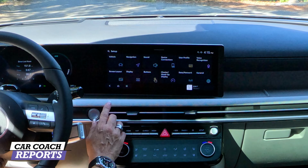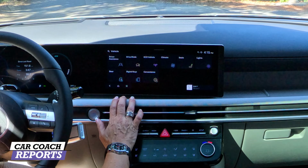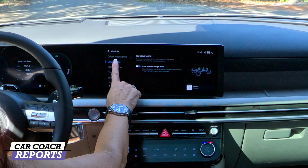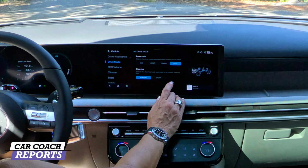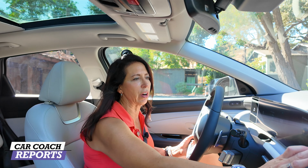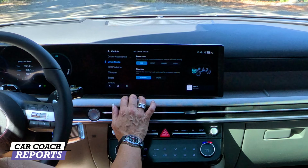If you want to get into the Baby mode, you go into Setup, you hit Vehicle, you go into Drive modes, and then you will see the different drive modes. If you look here, you've got Eco, Sport, Smart, and Baby. And what Baby does is just smooths out everything. Smart mode, which is normal for all the Hyundai products, Eco and Sport.